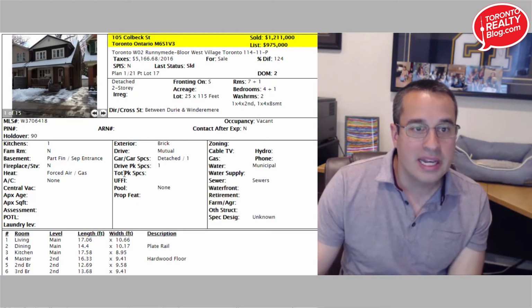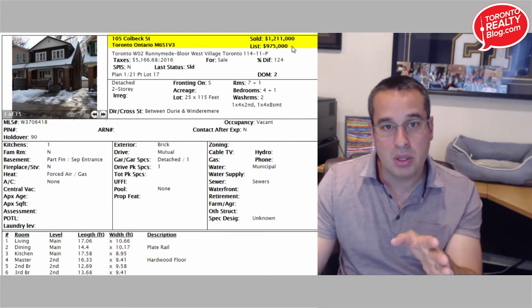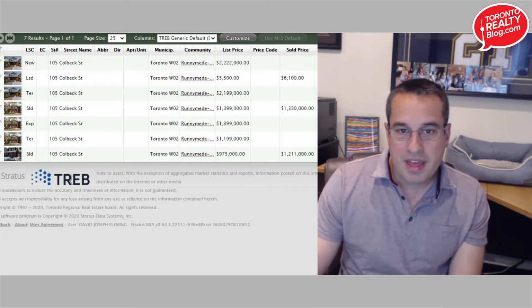Okay. Let's take a look. 105 Colbeck, it's an estate sale. And this sells when? February of 2017. What happened then? Oh, right. A syringe of steroids was injected into the market. 975 list sells for $1,211,000. So that was in February.